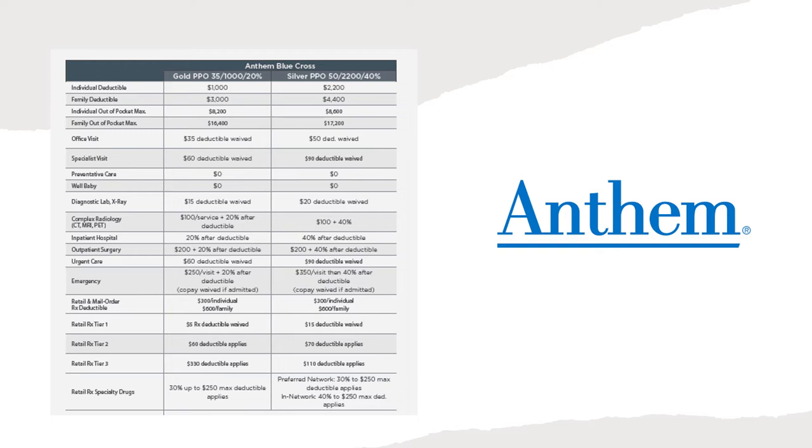The next plan is the Silver PPO. The individual deductible is $2,200. The family is $4,400. Individual out-of-pocket max is $8,600, and the family out-of-pocket max is $17,200.